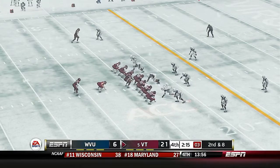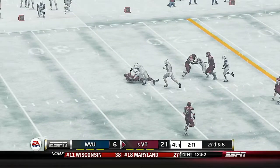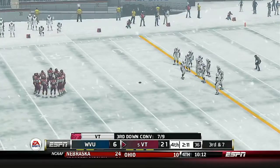He makes it out to maybe the 23-yard line. The halfback picks up a yard. West Virginia is going to use their first time out of the half here.